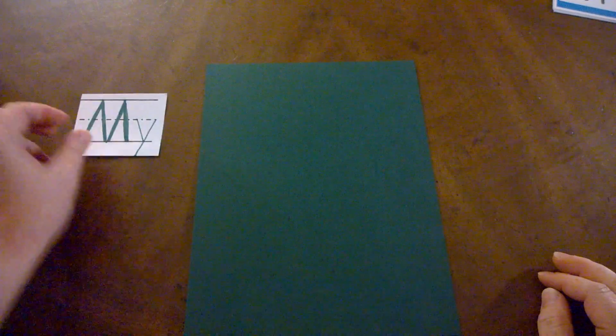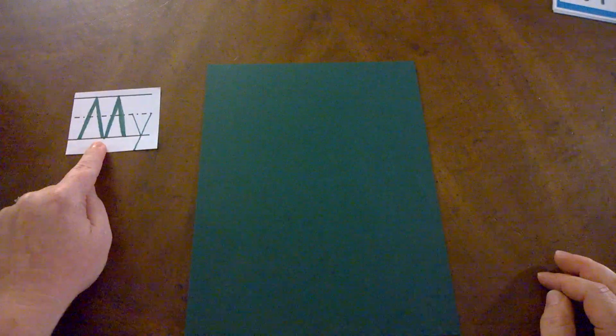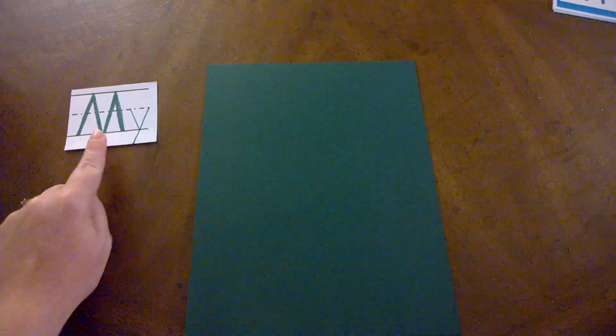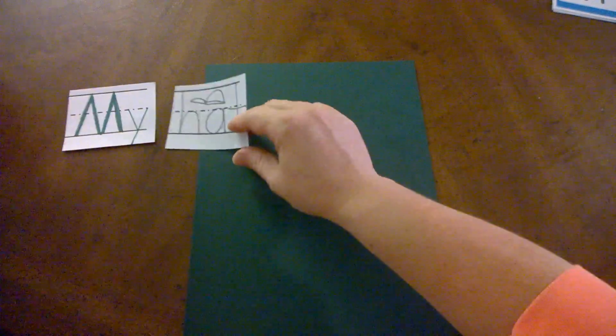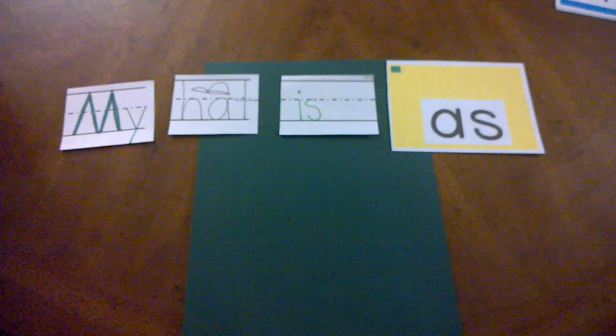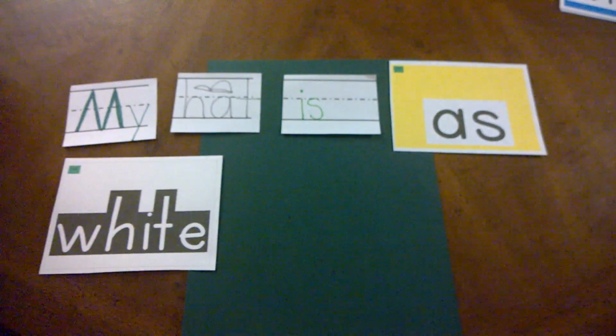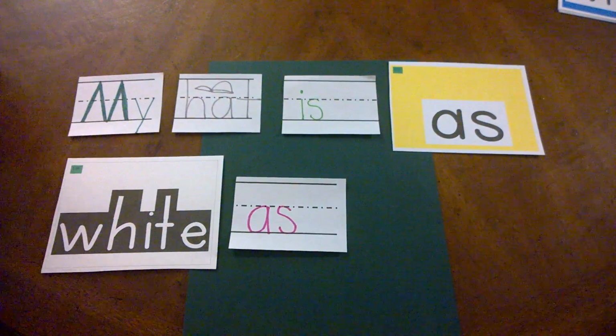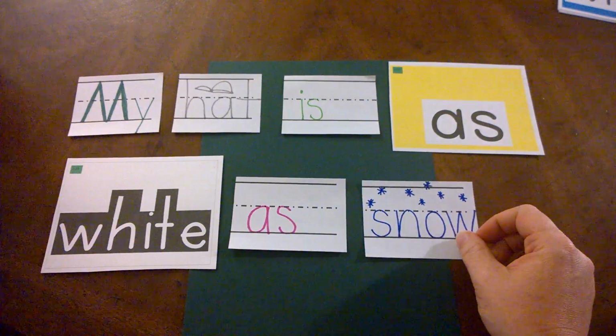Let's read another sentence together. The next sentence we'll say, my, which is a sight word, but we have to start with a capital letter at the beginning of a sentence. My has to start with capital M. My hat is as white as what? What can our hat be as white as? My hat is as white as snow.